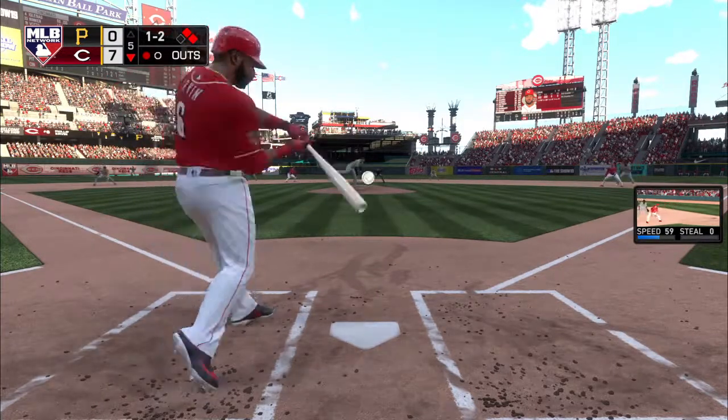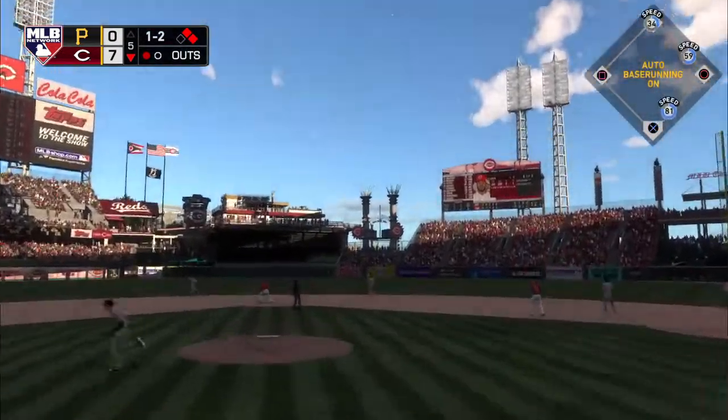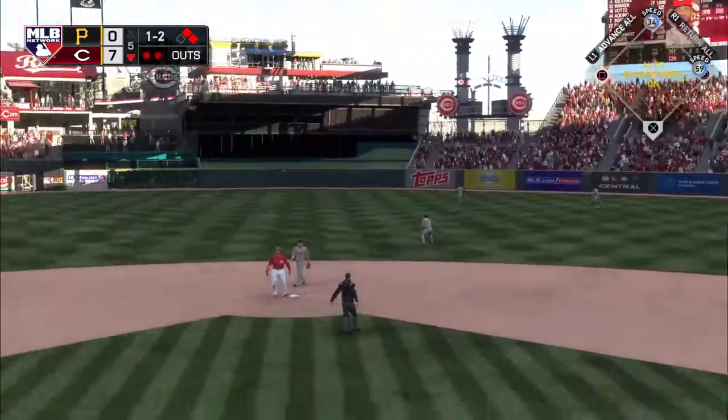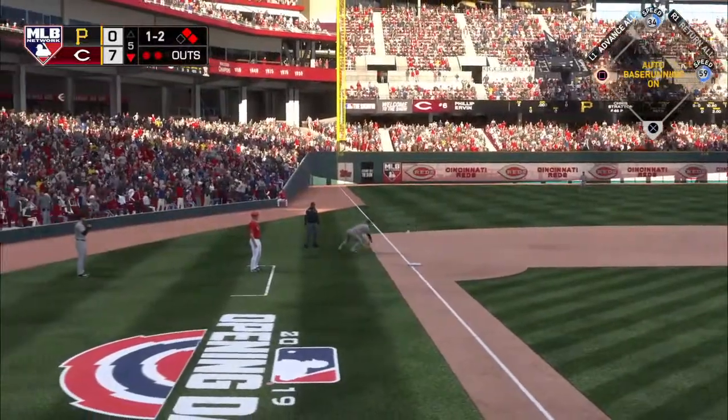Standing in now, Phillip Ervin. Swing and a ball hit out toward right center. Polanco giving chase. He tracks it down and makes the play to record the second out.